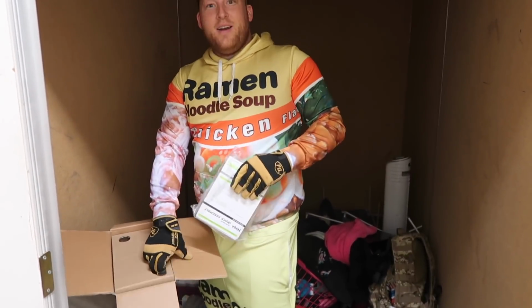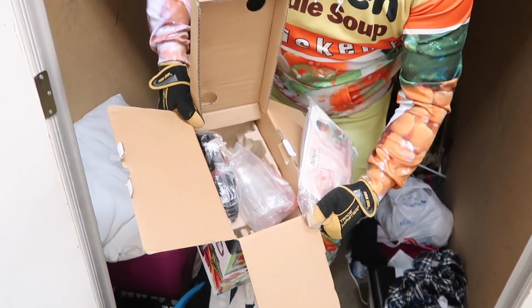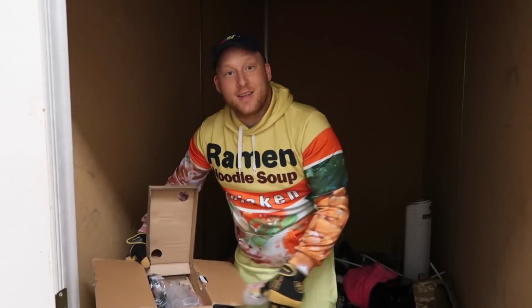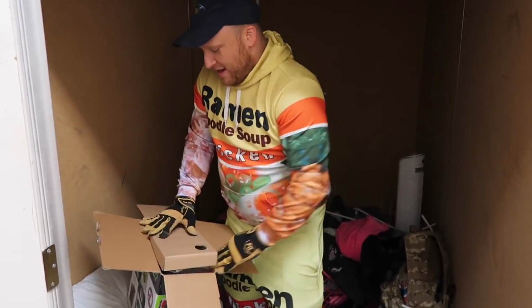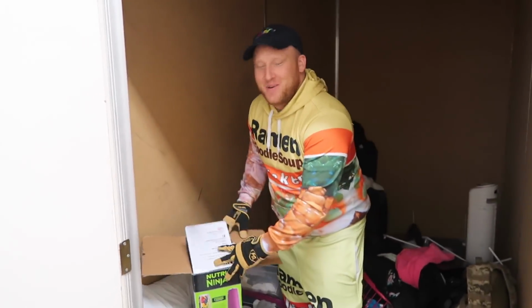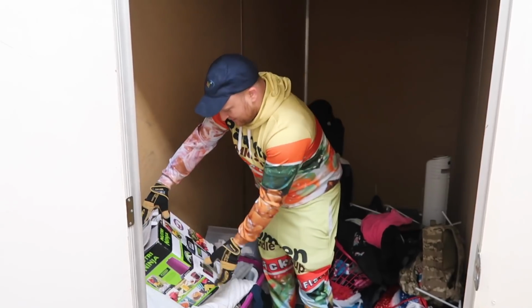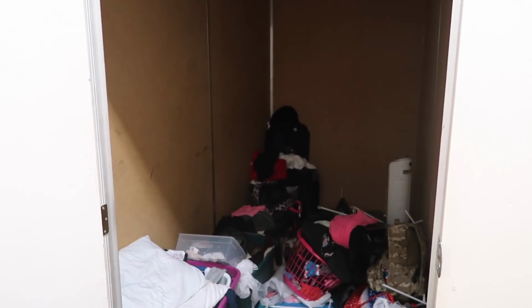What is going on here? Somebody gave me scuff, guys. Professional storage unit. You had no idea. Now, I can't rename the title now, though, because I just said so how not to make money. Dude, this is brand new. This Ninja's never been used. Wow. Let's add it to our pile over here.